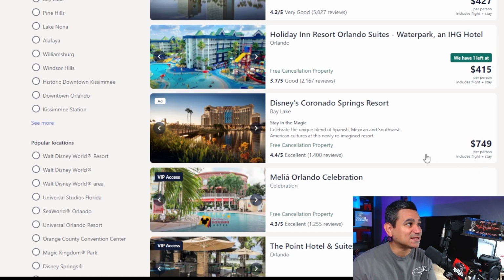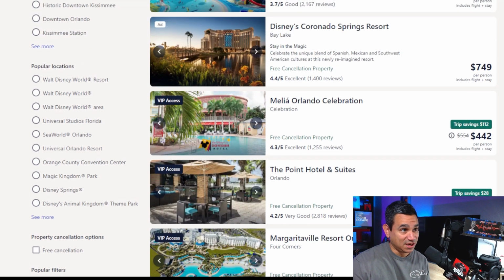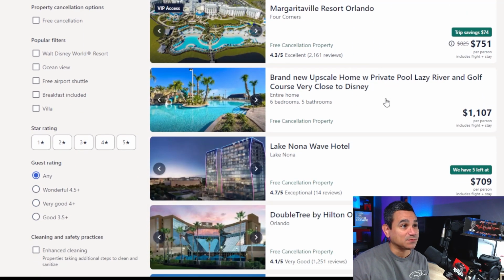If it's like, well, that's probably a little bit too pricey, I can come down here. Look at this, $441, the Point Hotel and Suites in Orlando. So this, it says trip savings, $28. It'll tell you here. This one had no savings for Disney Coronado. Holiday Inn Resorts with Orlando Suites Water Park, one left at $415. So some of these will have some pretty good deals.